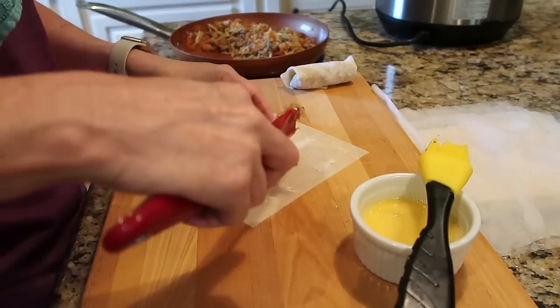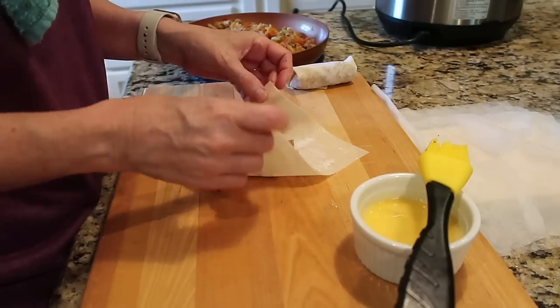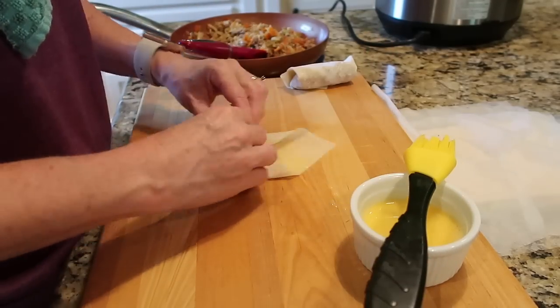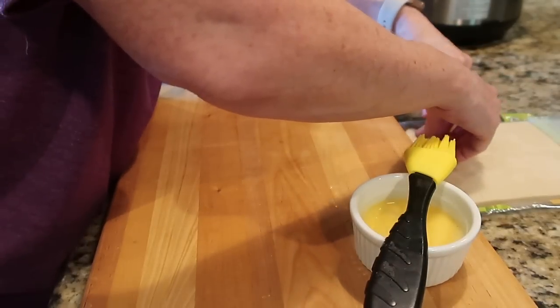Take the point closest to you and go up, and you've got like an envelope shape, and then you can use an egg wash or just some water at the top to help it seal, just with a little pastry brush. And I proceeded to do this. I think I got about 7 or 8 egg rolls out of a half pound of meat.